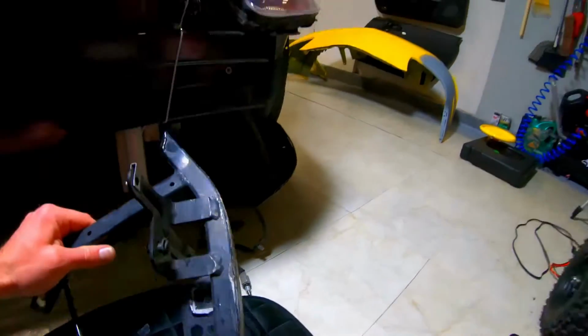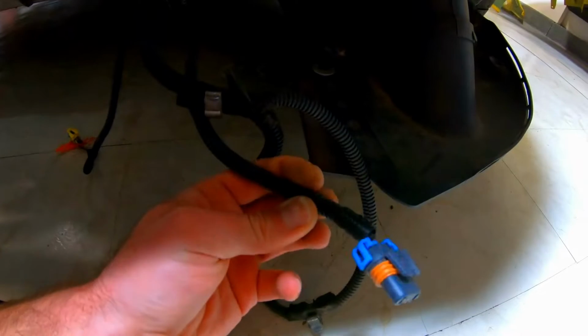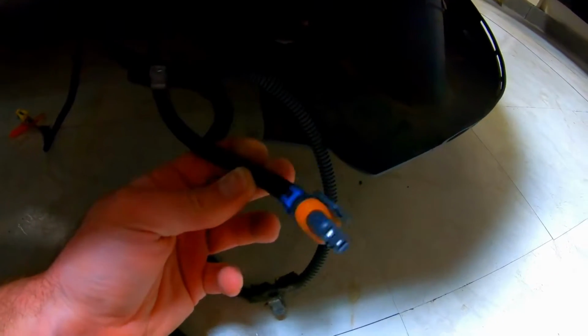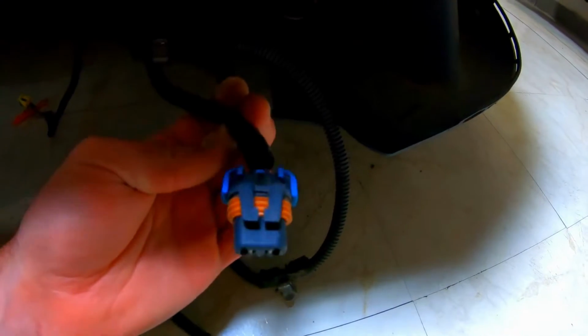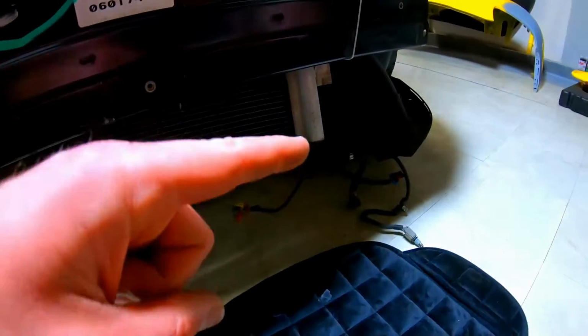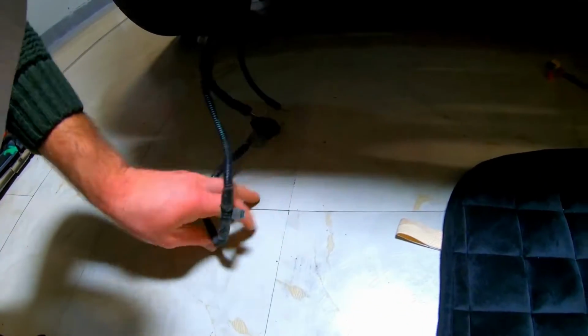But that is really good, because I found out that I'm missing the fog light connector, which is this on the right side. Unfortunately, I have only wires, so it means that I need to order that connector as well. Other than that, everything is intact.